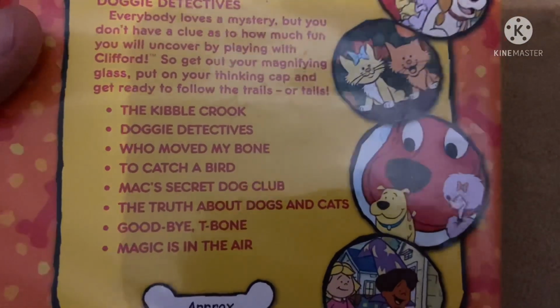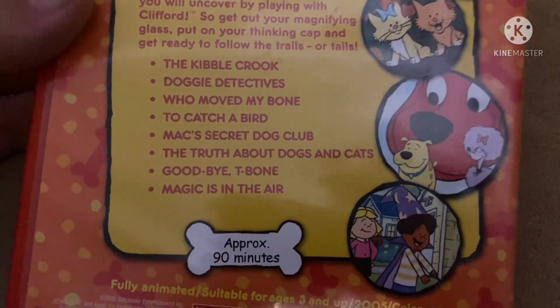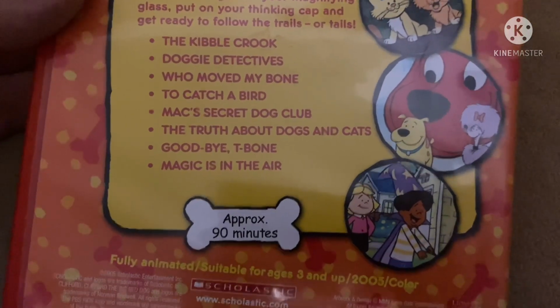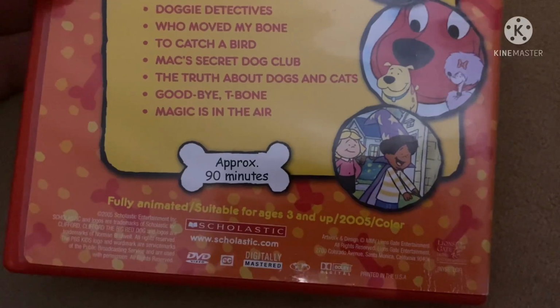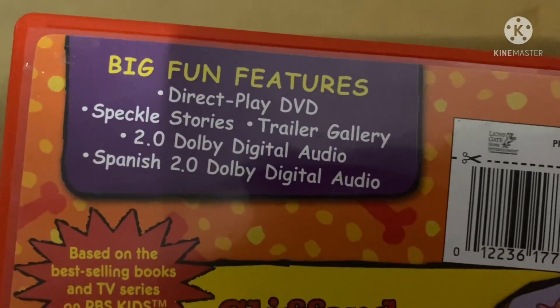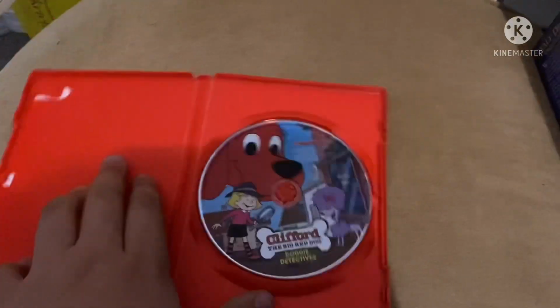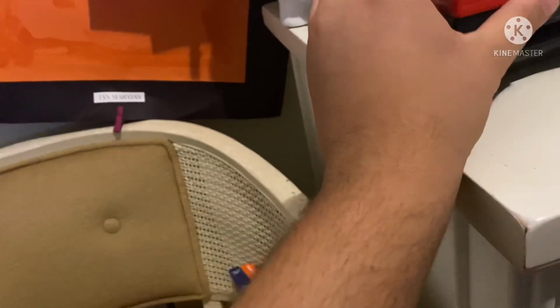The episodes are The Couple Crook, Doggy Detectives, Who Moved My Bone, To Catch a Bird, Max's Secret Dog Club, The Truth About Dogs and Cats, Goodbye T-Bone, and Magic is in the Air. Special features include Direct Play, Sparkle Stories, and Trailer Gallery. Not rated, and this one is 90 minutes. And here's the disc.